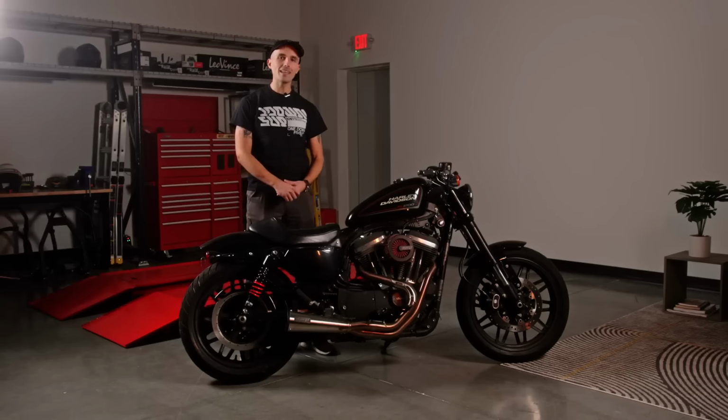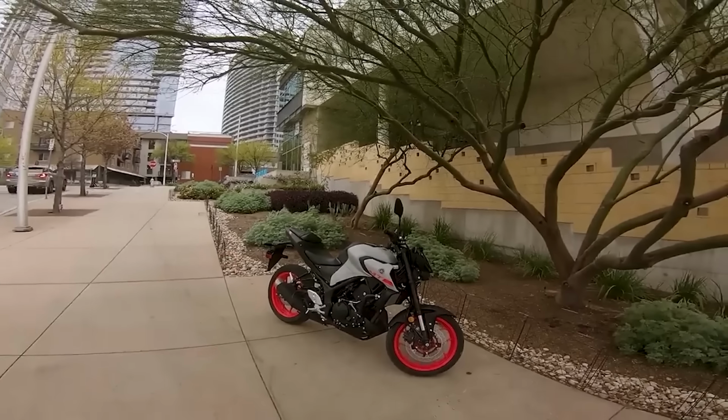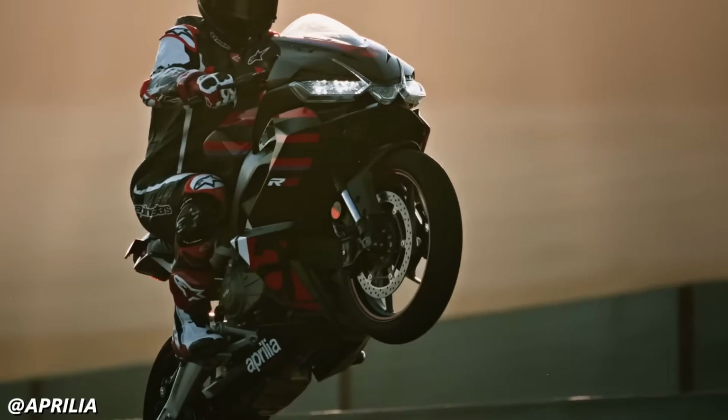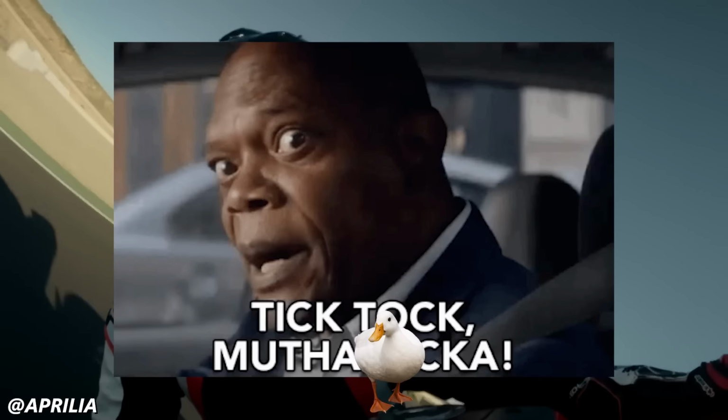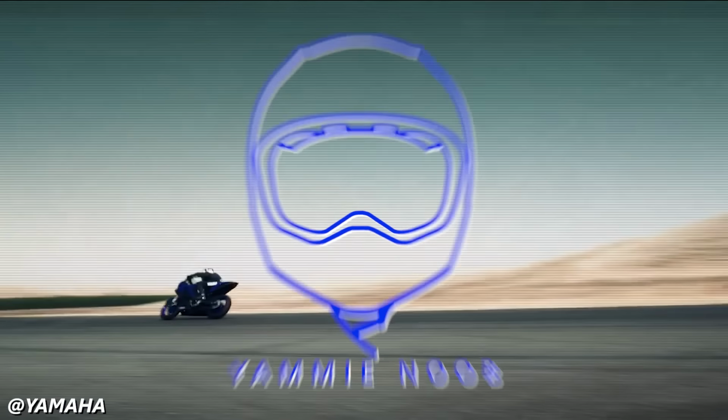But let's be honest, I haven't even had an R3 as a giveaway bike since 2019, and in that time, I've had 2 Harley-Davidson Sportsters, if you can believe it. I mean, yeah, we've had a handful of MT-03s, but let's not split hairs here. My point being, the beginner sport bike category is rapidly changing, and Yamaha better catch up. So let's talk about it on today's episode of Team Yamaha Blue, Yammy Noob.